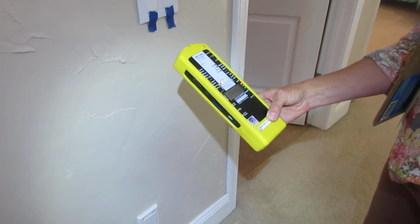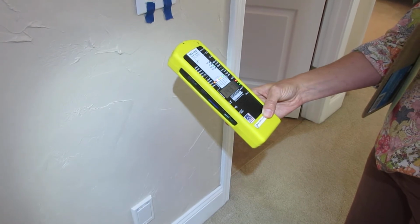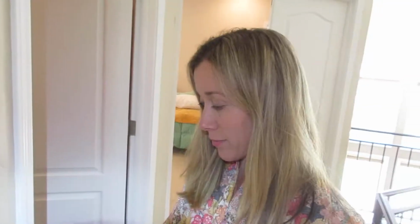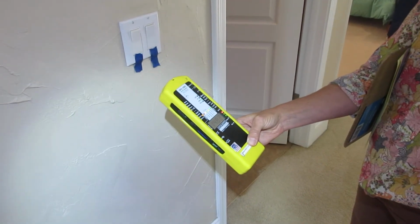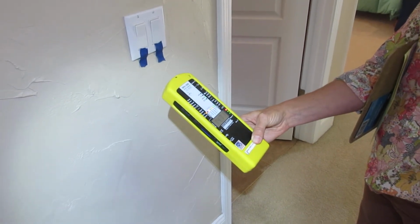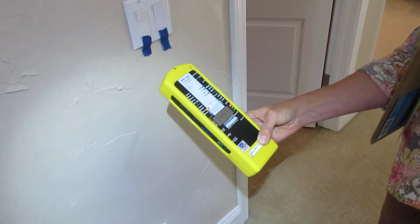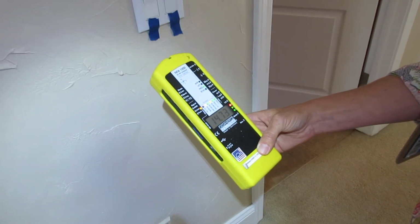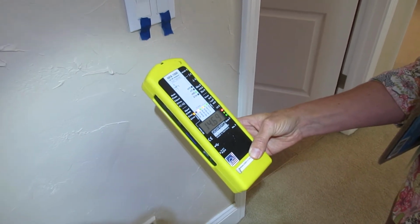Okay, good morning. This is Eric Windheim, building biologist and electromagnetic radiation specialist, and Stephanie Sage-Kurst, building biologist and electromagnetic radiation specialist. We're assessing a real estate pre-purchase house up in the foothills near Auburn, and the NFA meter is indicating 14.6 milligauss.